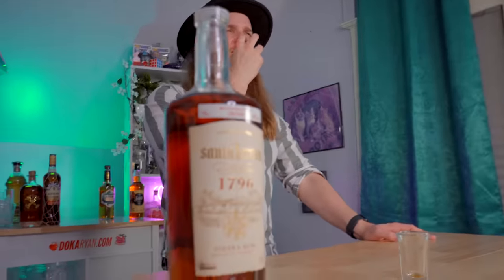The pepper comes in very much near the end, but you're getting a lot of dried fruit, like an apricot. It's very fruity at the beginning to the mid, so it's not bad. The pepper at the end kind of kills it for me because I'm not a big fan of pepper. It's very spicy, and it really hits that spice note at the beginning too.